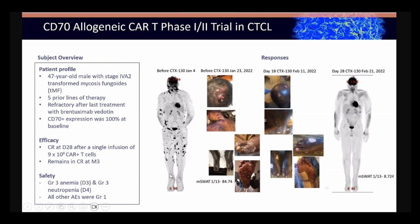a complete response. And so this is a PET scan showing lots of different tumors on the skin. You can see them. And this is a PET scan on day 28, where you can see that just about all of the disease is gone. Very, very effective. And this patient actually has continued to be in complete response. And the side effects of this are really just lowering of some of the blood counts, minimal side effects, and again, very well tolerated by patients.